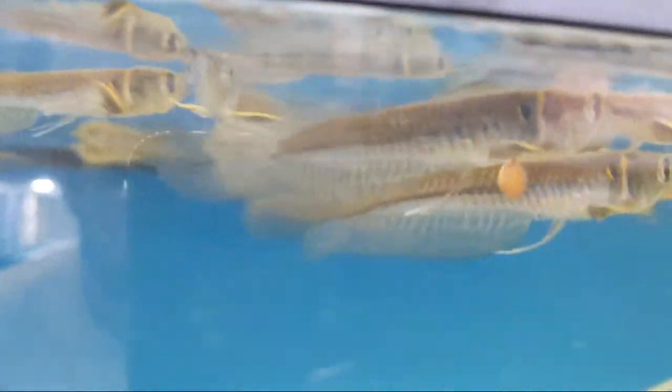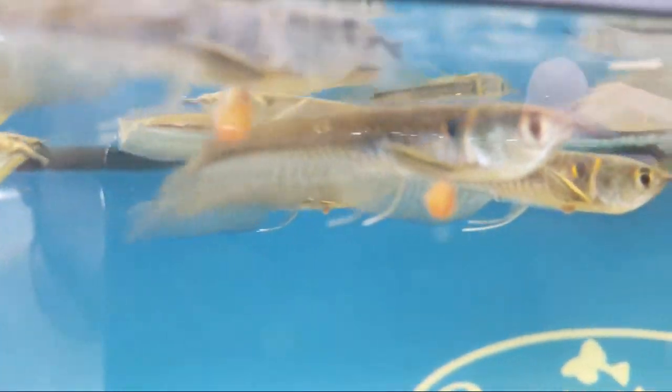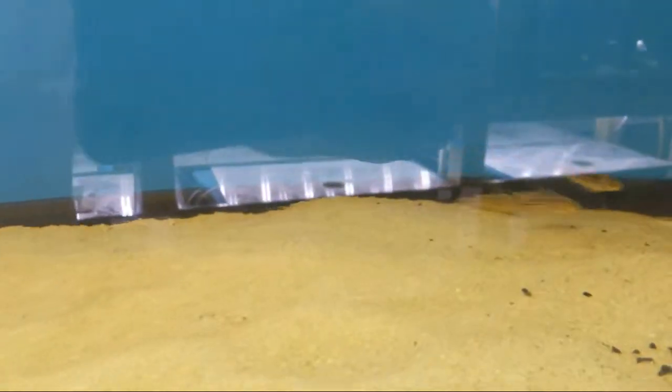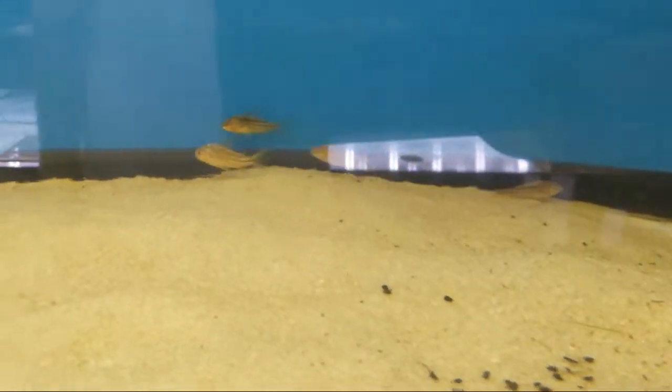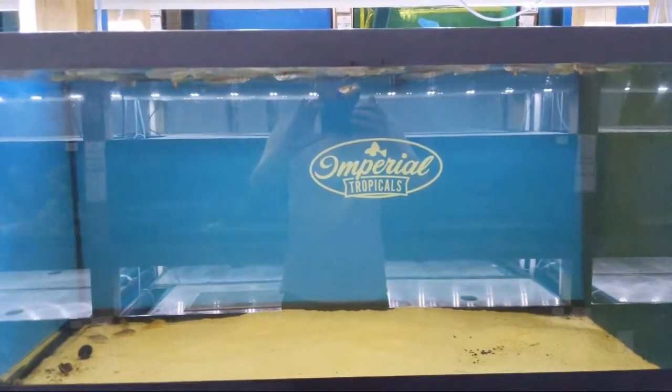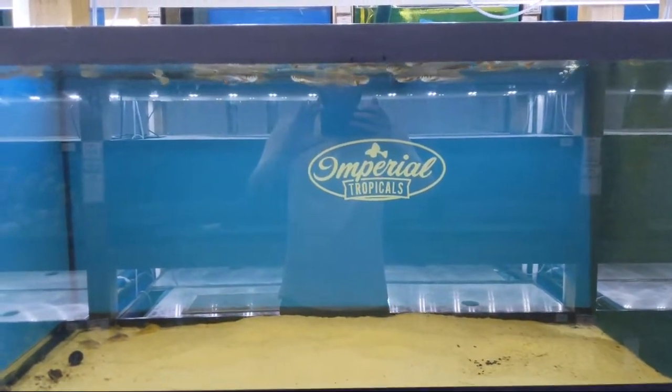And we just got in some baby arowana from Colombia. Look at these guys. Some of them still have their yolk sacs attached. But they came in pretty healthy. We put some cories in there to eat up any food that does happen to sink down to the bottom, because as you can see, they are quite content staying at the top of the tank.